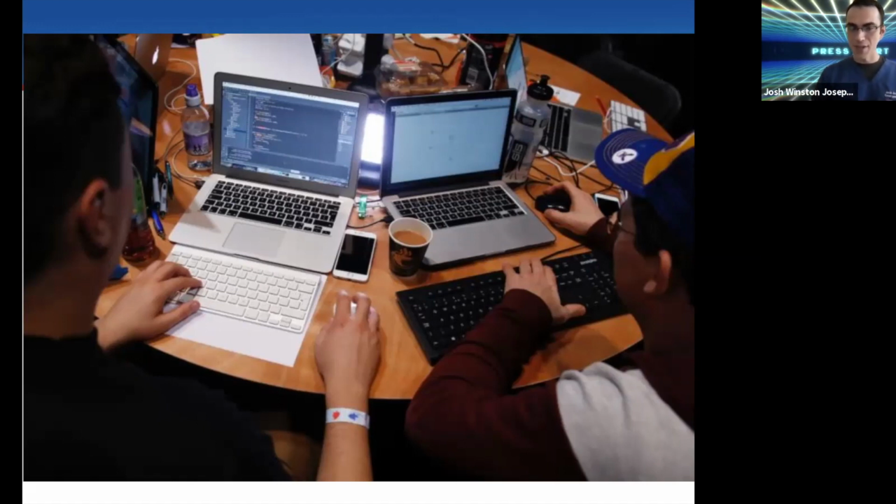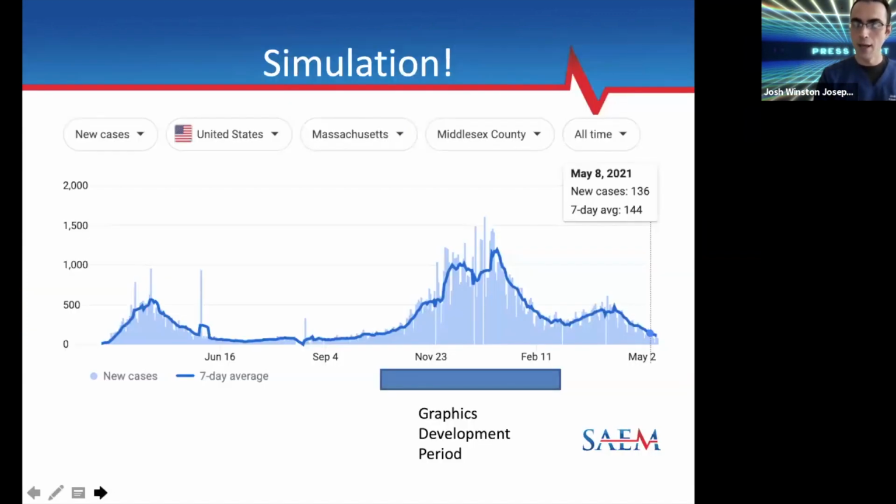Pictured here are some stock images of the college programmers we had helping us out with this project. So we came up with a lot of the guts, the research-oriented guts of the program using studies we had already done. And admittedly, we needed their help to get real cool graphics going. Unfortunately, we seem to have been hit by this thing called COVID, which reared its ugly head again during the graphics development period, and the college students were sent home.